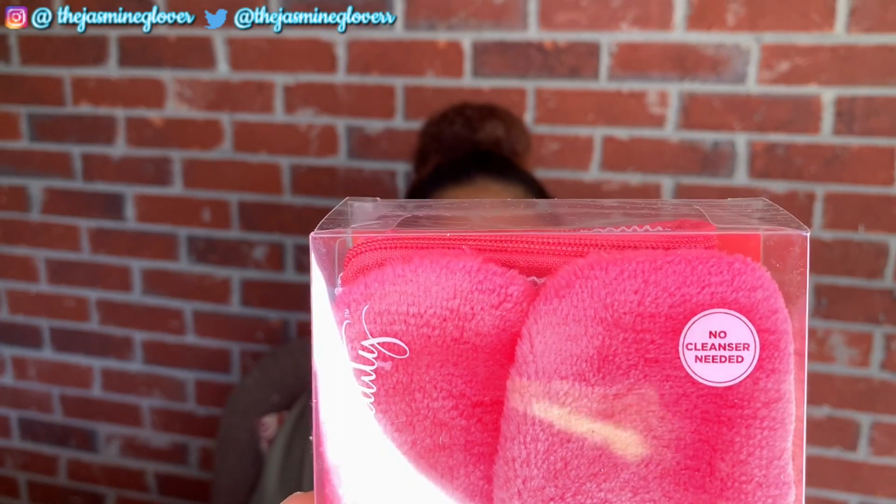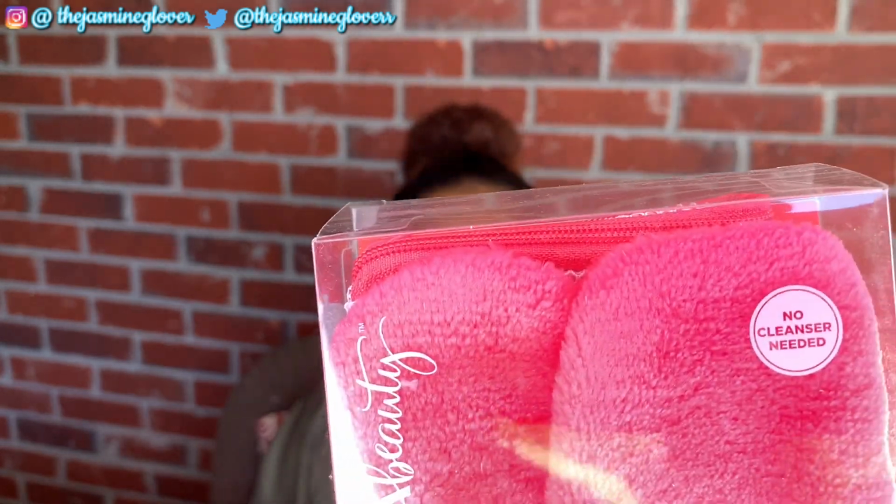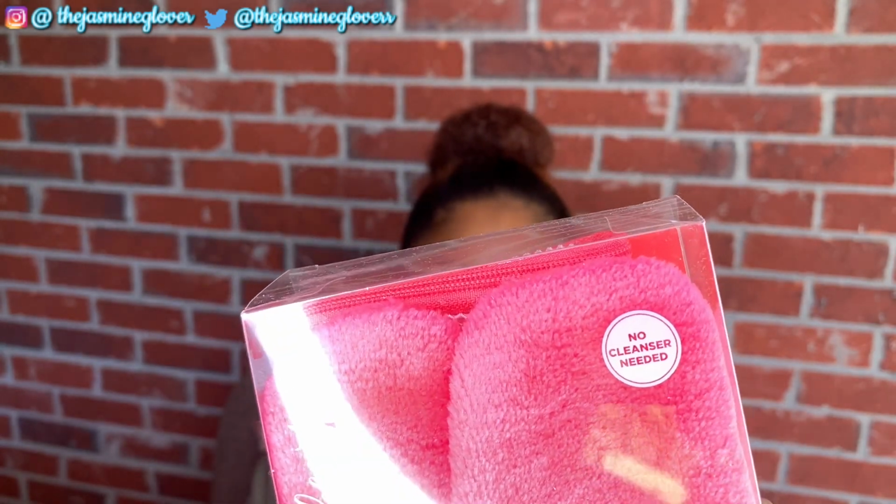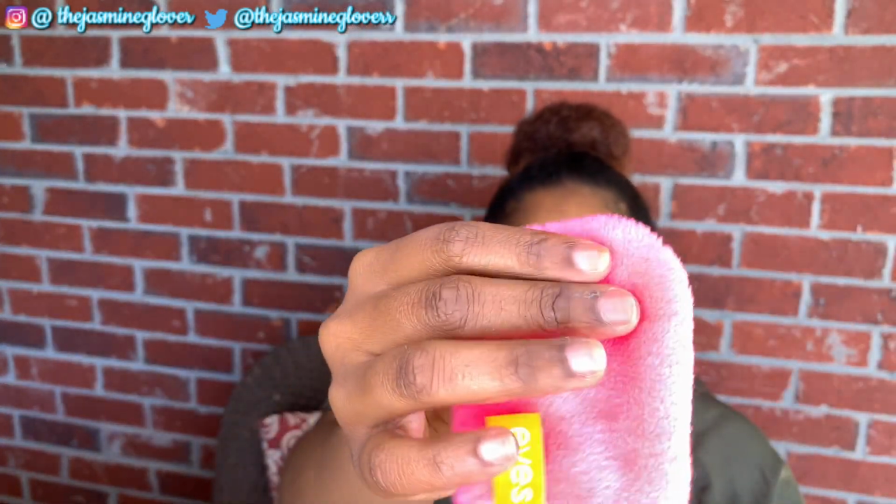The next thing I got was a pair of eye makeup removing mittens. I had seen this and I was like, oh my god, my eyes get so irritated from the cleansers, the wipes and stuff like that. So I think these would be very good, and they say you can use them without a cleanser. You just take it straight off. I feel like this is going to be really good for makeup. I feel like this is for eyes, but I'm just going to use these everywhere.